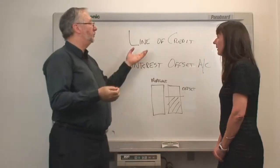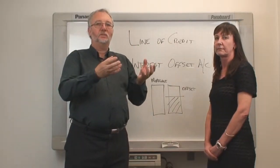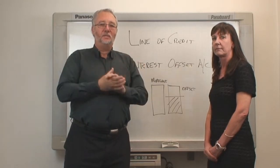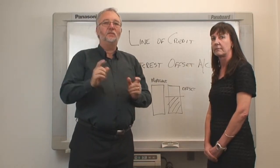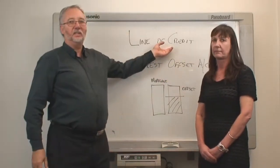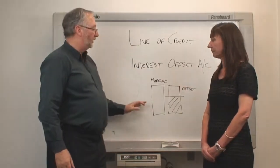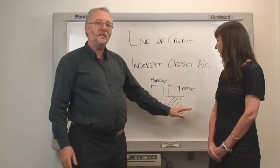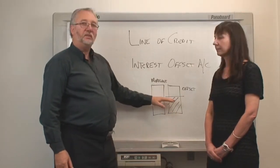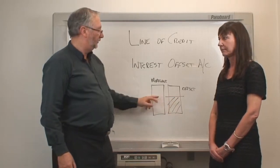All right, from a tax point of view, using a line of credit where you mix deductible costs with non-deductible costs can create a nightmare for the claiming of interest. What we would suggest, if you're going to put money into your mortgage, rather than use a line of credit, would be rather to use an interest offset account. Now what that does is it sets up a separate bank account that you put your money into, and you pay only the interest on the difference between what your offset account is versus your mortgage.